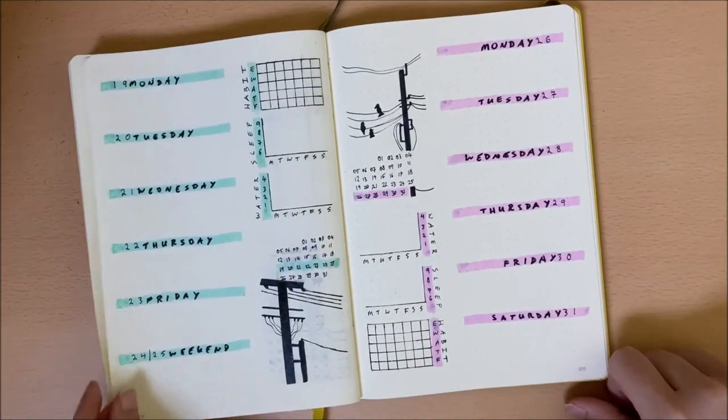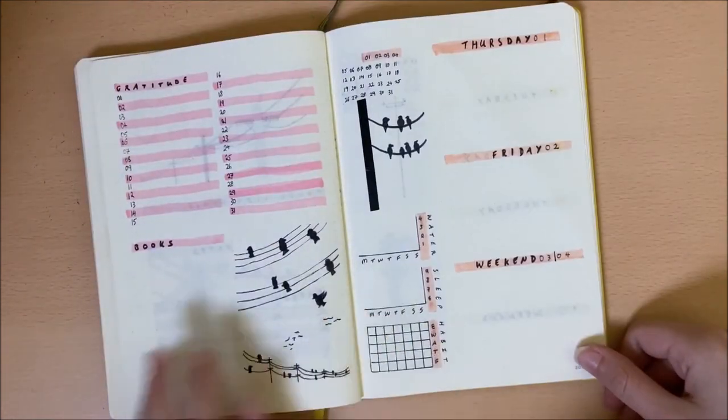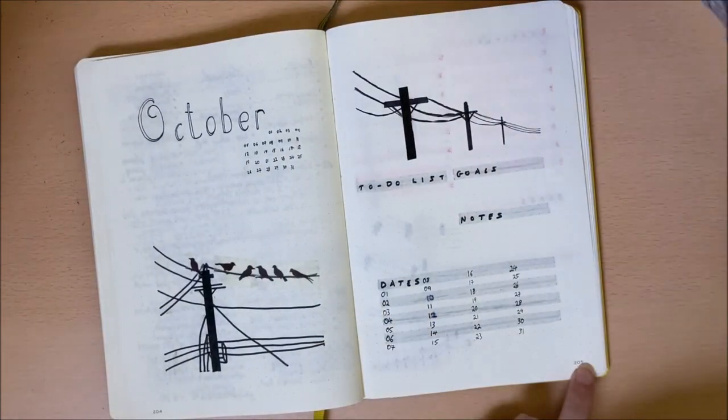Here's a quick flip through of how each page works before I add the same rainbow theme to my October monthly title.